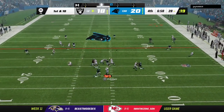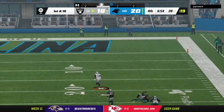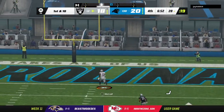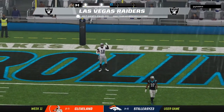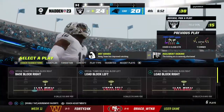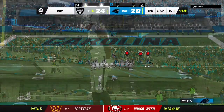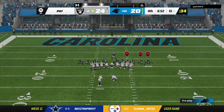Throwing to start the drive. Pritchett going for Metcalf on the deep ball. And got his man, complete. And he will score. Touchdown, Las Vegas. DK Metcalf, 72 yards. And the Raiders answer back with a touchdown of their own to take a 4th quarter lead.